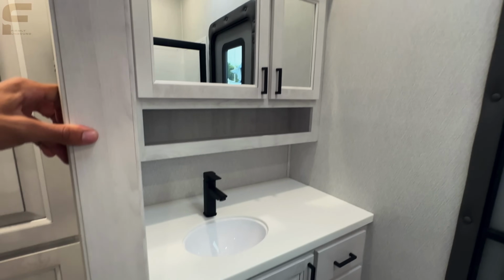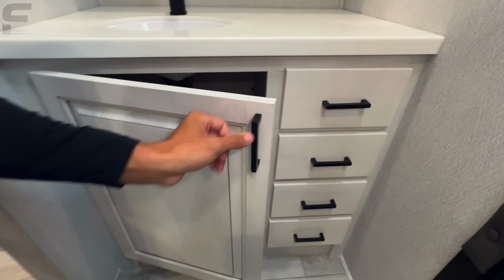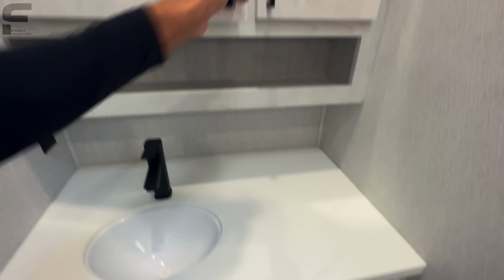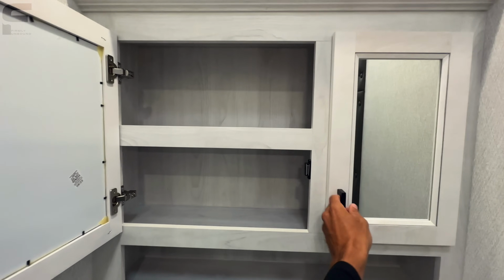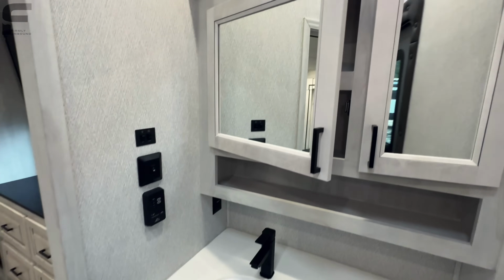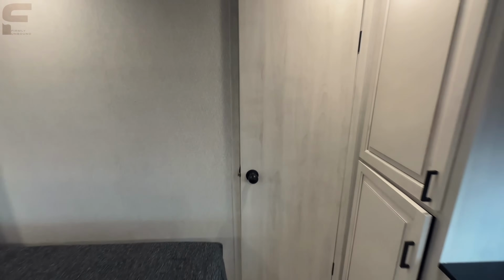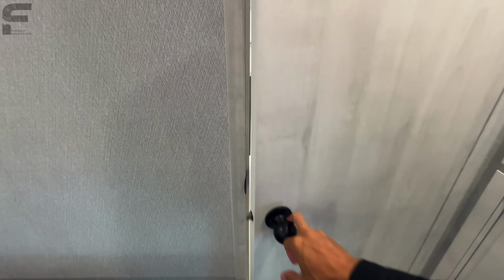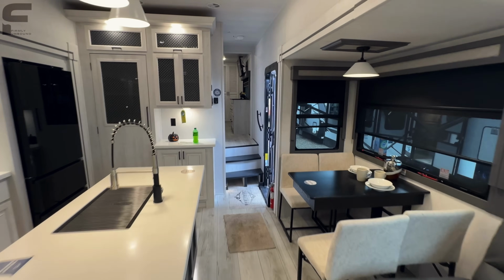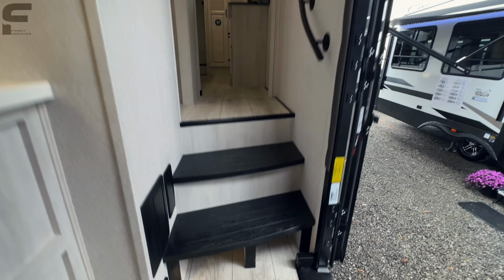And then you have nice big countertop space, solid surface countertops. Storage underneath here, 4 pull-out drawers. And medicine cabinet storage up above here. I can't tell y'all just how impressed I am with the fact that this has dovetail construction on the drawers. I really cannot think of another fifth wheel that's going to come in around what the price range of what this will likely be that will have that.